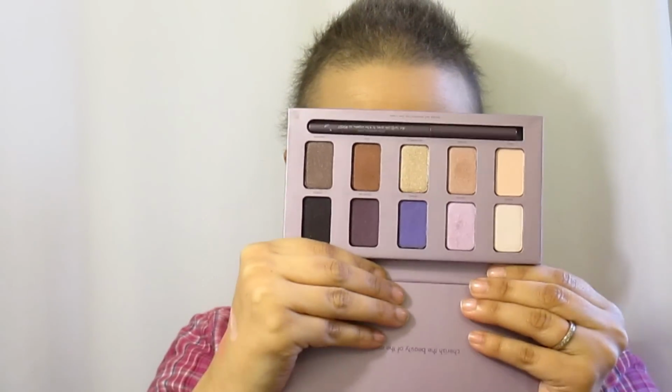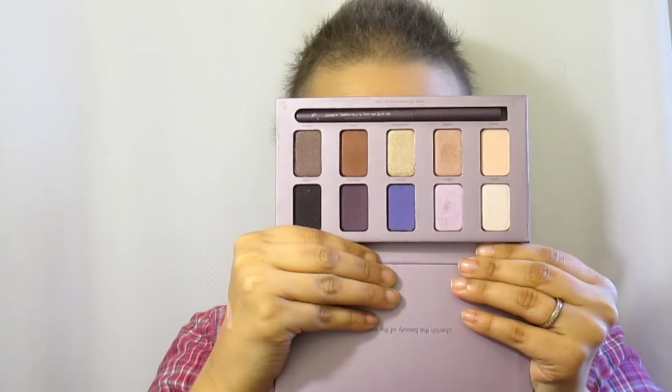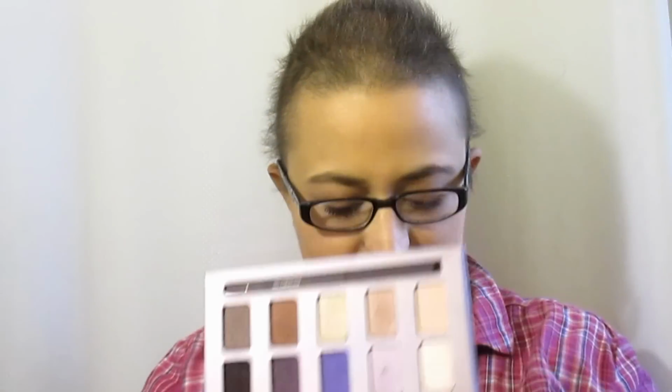And this is it right here. Okay. And then we're going to do the Lorac Pro palette. It's a little bit dirty. And I do have the Lorac Pro 2 palette.